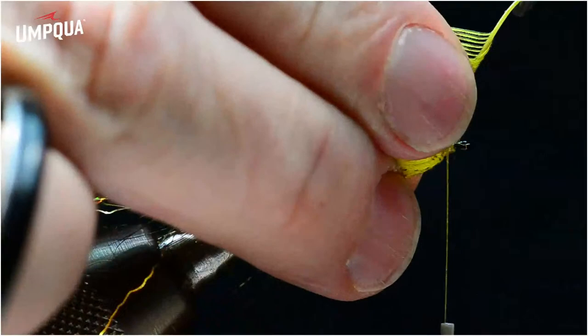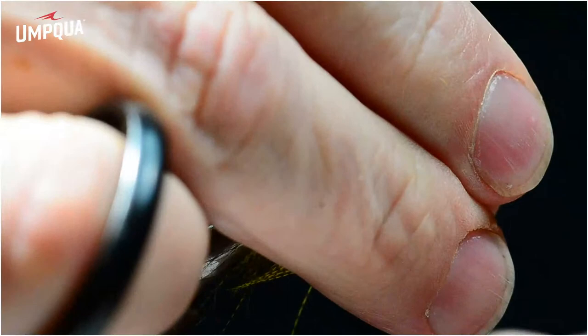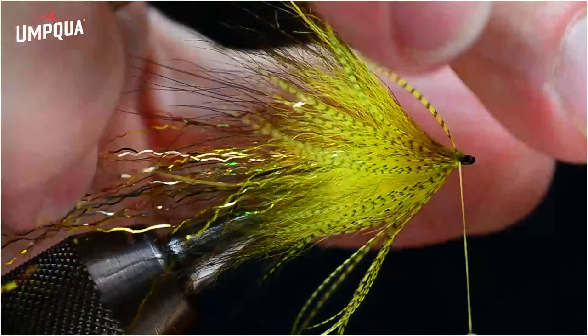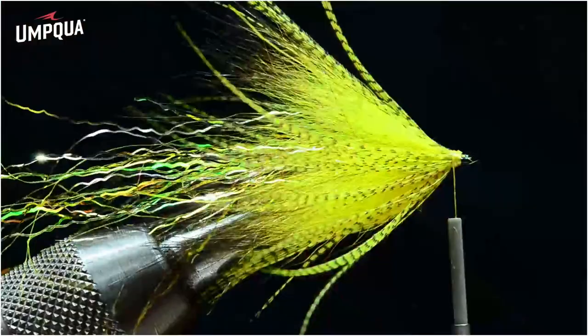I'm going to sweep those back, and I'm going to start to wrap. And it kind of helps to comb these back after each turn. And tie that off just behind the hook eye. Come in and trim that stem out. And I'm just going to build a nice smooth little thread head over this. And I'll whip finish right on top.